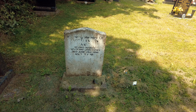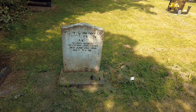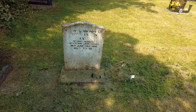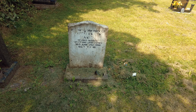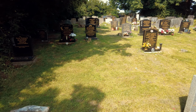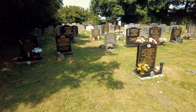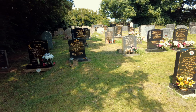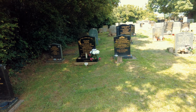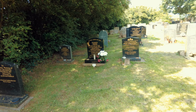Loving memory of David Frank Jarvis, beloved husband, father and grandfather. Died June the 24th, 1996. Aged 72 years old. Yeah, I don't think there's any recent burials in here. There's a 2010 one there, Stanley Dixon.